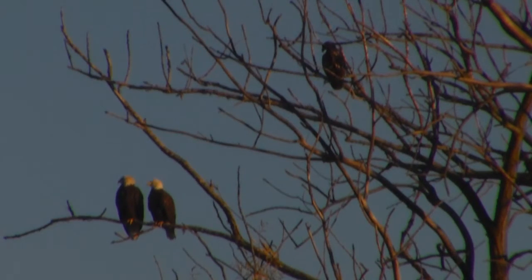That juvenile did a nice fly in downriver. I think I got some good shots. Too bad I didn't have the camcorder going for the fly-in, because these two adults down there got quite vocal.